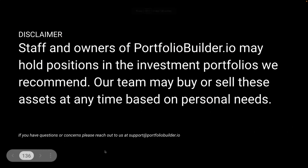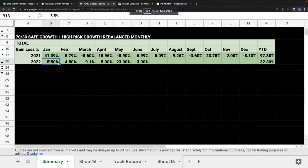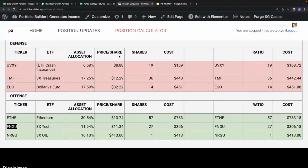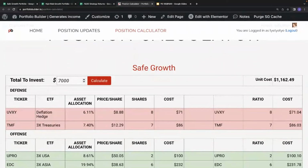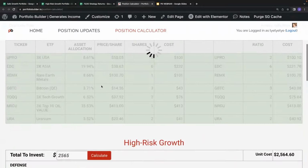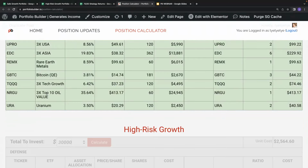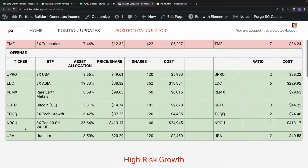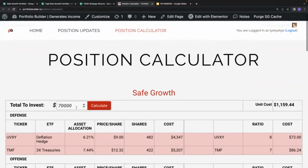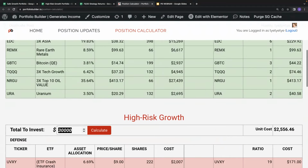So yeah, let me make that clear. What I do in this track record is basically, at the end of each month, let's just say we had $100,000 on the first month. And we say, okay, we're going to need 70,000 in safe growth, and we want 30,000 in high risk. Let's say at the end of the next month, regardless of what return we made in each portfolio, we're up to 110,000. So now I have to do my math on 77,000 in safe growth and then 33,000 in high risk.